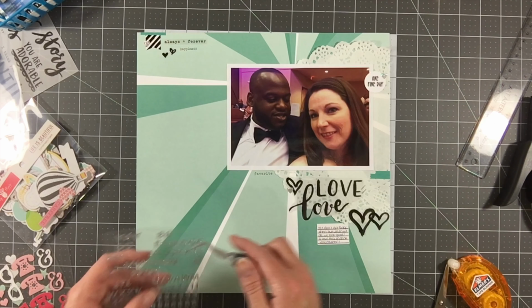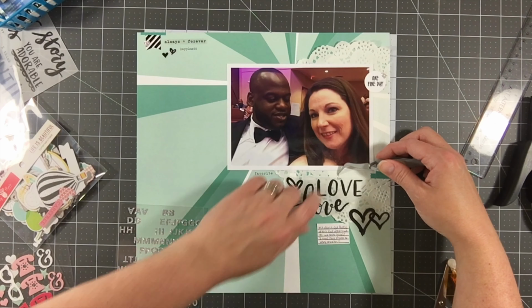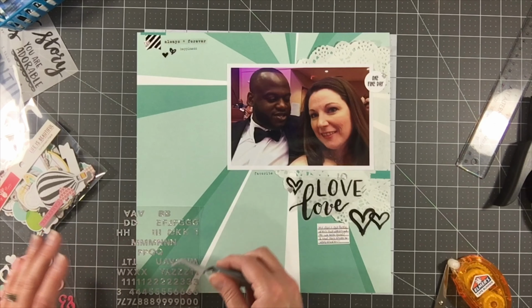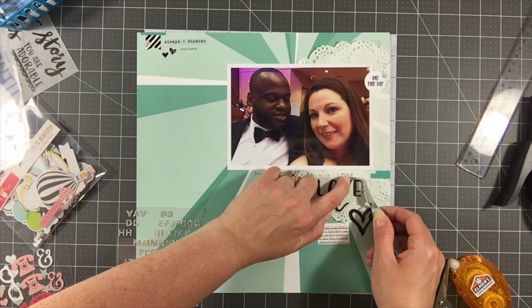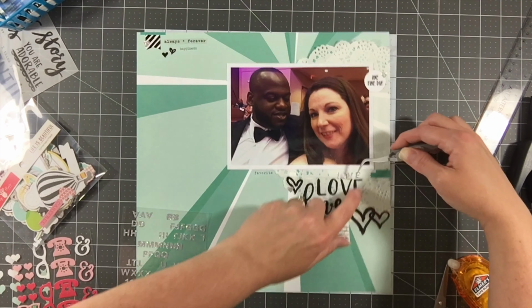Now the journaling just says: we don't get fancy often, but when we do, we look good. I love this man so very much. And I just really like this picture. I think it kind of captures our personalities and just our relationship. We have been together 15 years, 15 and a half years. I think it's 15 and a half years.